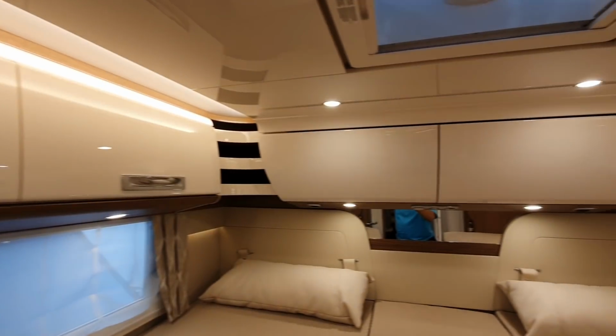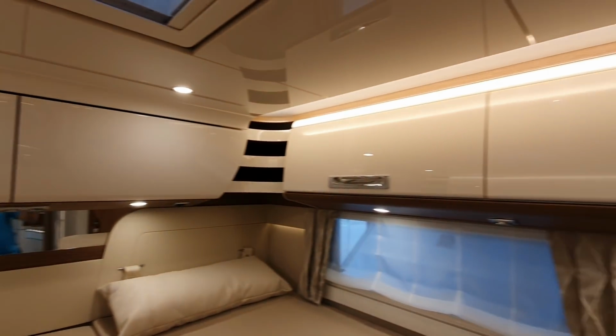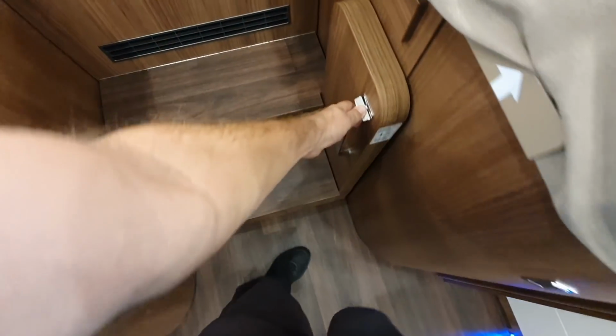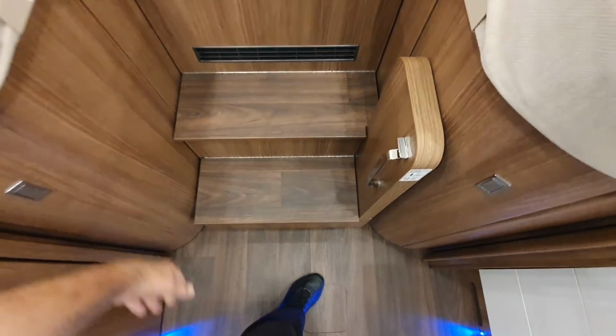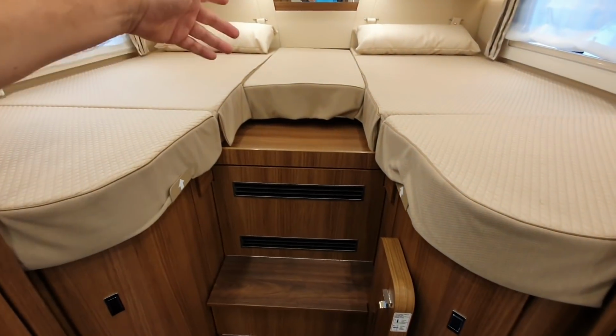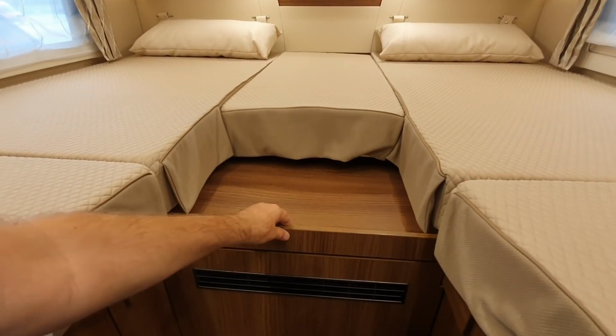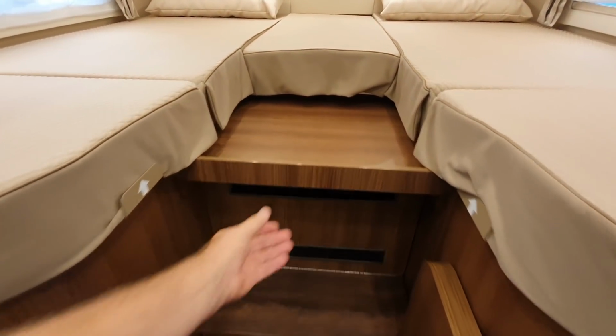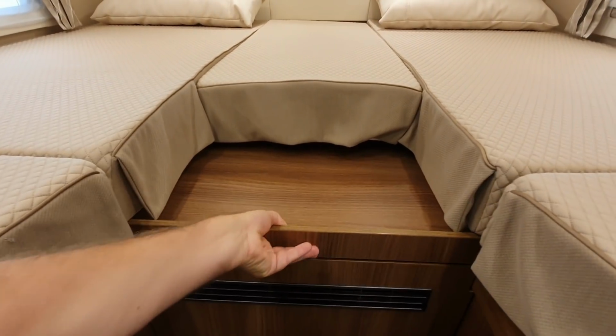That gives a far more conventional type vehicle. This here moves out, not that, and there's a big cushion probably in there to make this even bigger. It comes out like that even.